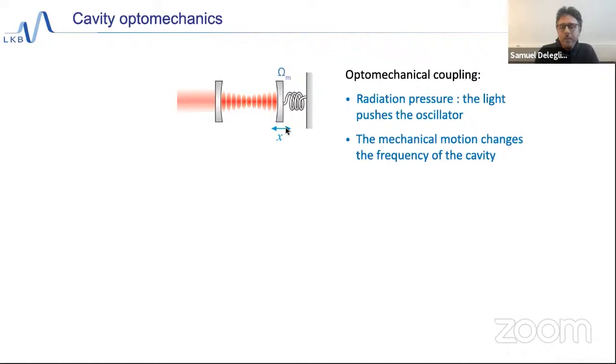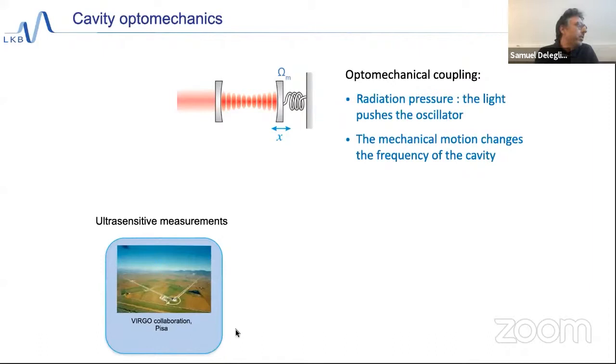Historically, this kind of optomechanical coupling was studied in the context of interferometric measurements, because combined with the quantum noises of light, this radiation pressure interaction gives rise to fundamental limits in the precision of the interferometer. So in this case, the optomechanical coupling is rather a disturbance to the measurement sensitivity. And one of the big activities of our group is to develop a squeezed light source that is compatible with gravitational wave interferometers to enhance the sensitivity of advanced Virgo.